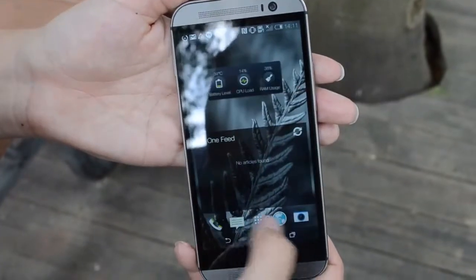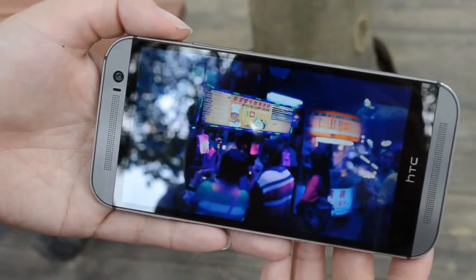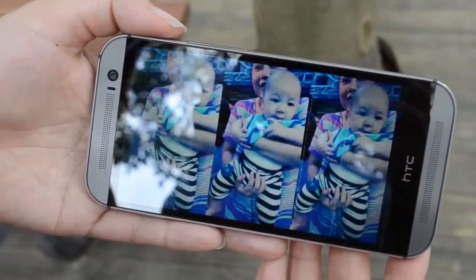Disagree once again, Sasha. Super LCD 3. It's looking fantastic. 5-inch screen, full HD. Crank up the brightness in the light. It's just beautiful. This is the best display I've ever used. And I've tried your AMOLED, and I've tried AMOLEDs before. But I don't know what to tell you. This is phenomenal.